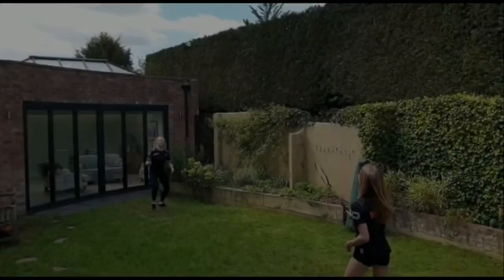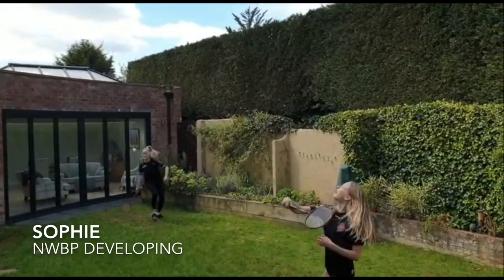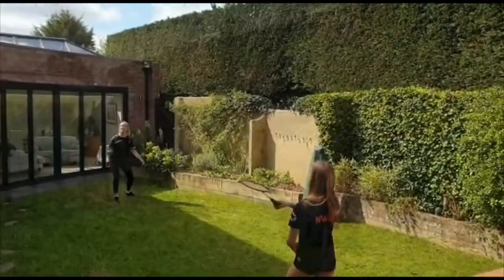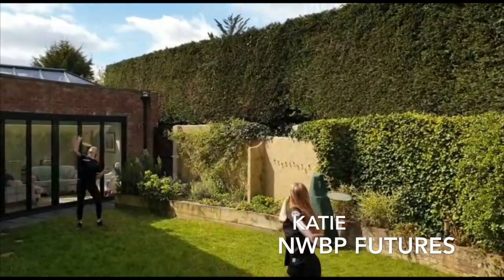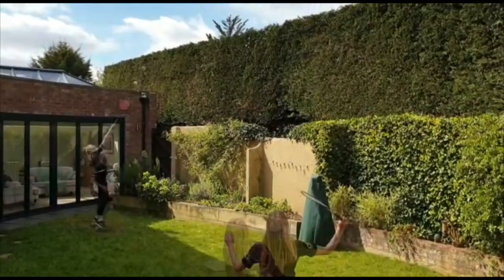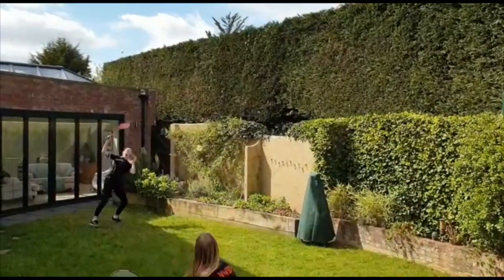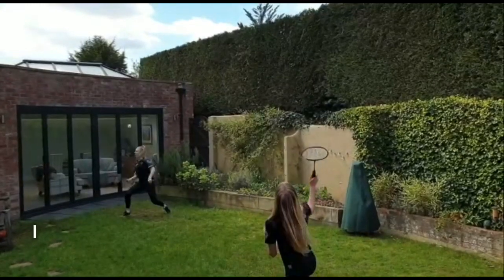Challenge 5 then. Try and keep 2 shuttles in the air at one time. Better with 2 players, but you can always have a go at it just by yourself. You might have to hit the shuttles quite high though. And you're going to have to be very fast. And you'll need to keep that racket arm up in between hits so that you're ready for the next.